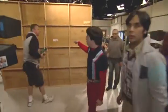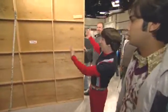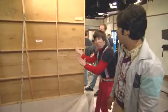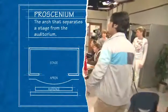This is called a fourth wall. It's when they have to shoot out towards this way because there's a proscenium. So you build this and it's like a movie. It becomes like a little movie. So I don't want to use too many big words for you. Proscenium? I use proscenium, yeah.